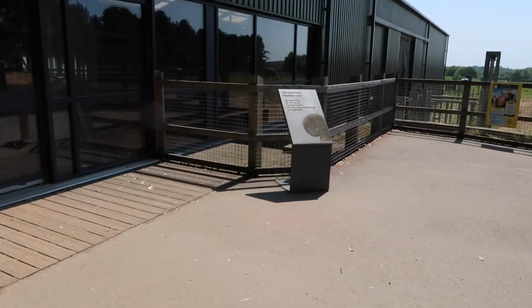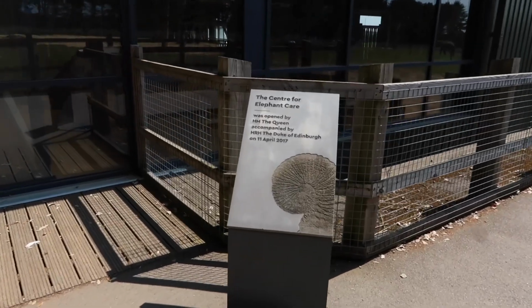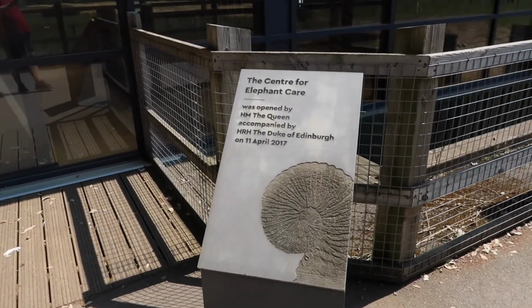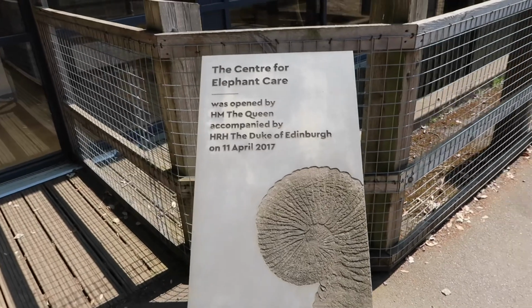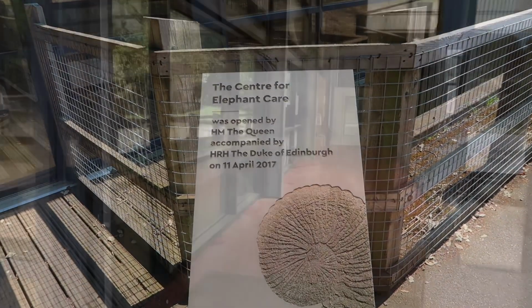This centre was opened by our late Queen in 2017 with the Duke of Edinburgh by her side, and that is why one of the elephants, the younger ones, is called Elizabeth, named in her honour.